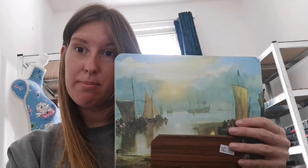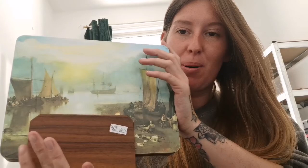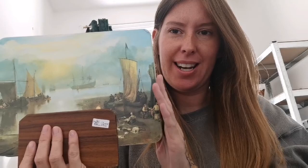Next up. I say next up a lot as well. What else can I say? I'll just not say anything and just go, placemats. So these were £3. I just spotted them and I thought they looked really cool. I love this wood effect. It's really retro, and I really like the paintings as well. They're like nautical themed artwork placemats, which is great. Ooh, nearly dropped them. £3 is a lot for me, but I think they're gorgeous.